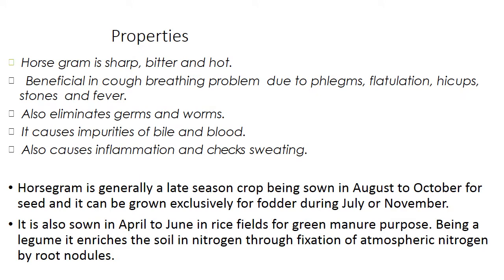Properties of horse gram. It's a sharp, bitter and hot season crop. Beneficial in cough, breathing problem due to phlegm, fluctuations, hiccups, stones and fever. Also eliminates germs and worms. It causes impurities of bile and blood. Also causes inflammation and checks sweating.